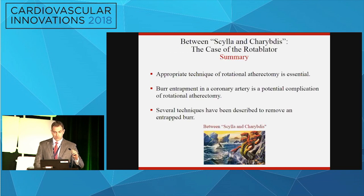Laser atherectomy has been described, and obviously cardiac surgery we use as our last resort, but we did have them on standby, and it was helpful to have them there. So in summary, appropriate technique is very important. This was a result of forceful pushing into the calcified lesion without a pecking, back and forth. Burr entrapment is a potential complication to be aware of, and several techniques we described here can hopefully bail you out of that. And I hope that no one here has to face Scylla and Charybdis in the cath lab.